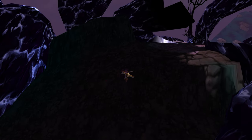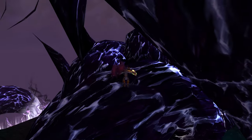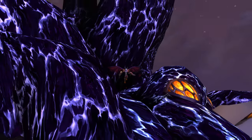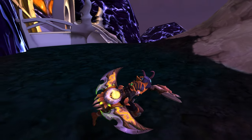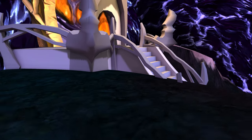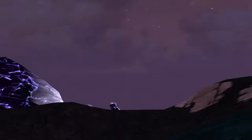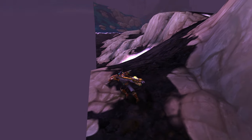Let's actually head out this way. Let's go over here, and it looks like there is some more. Oh, okay, so we were actually inside of the tree the whole time. Look at that. Here's the staircases and all that. They're not rendered fully. They just got gray textured staircases to the Heart of Fear raid. And it looks like we did find the edge of the map here.